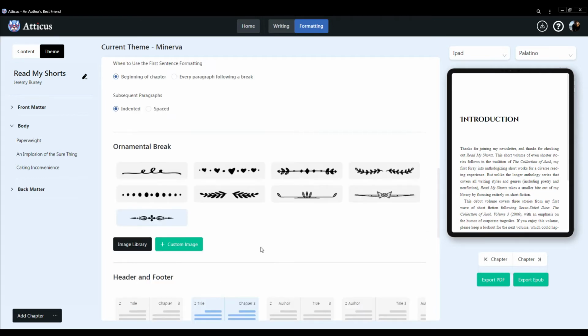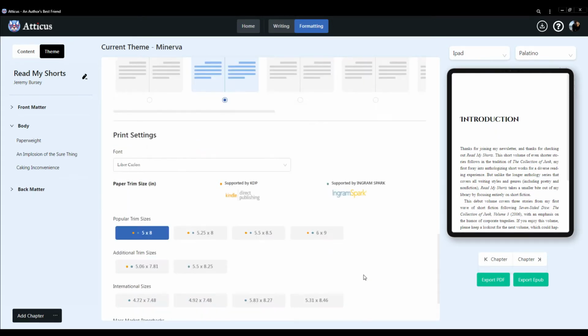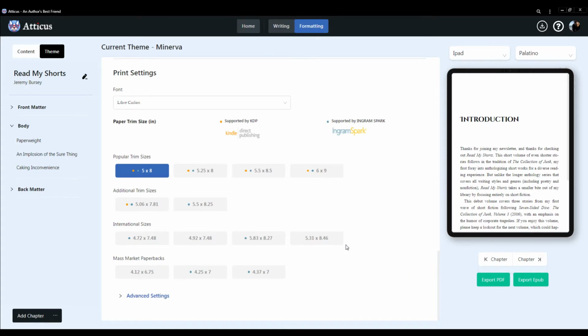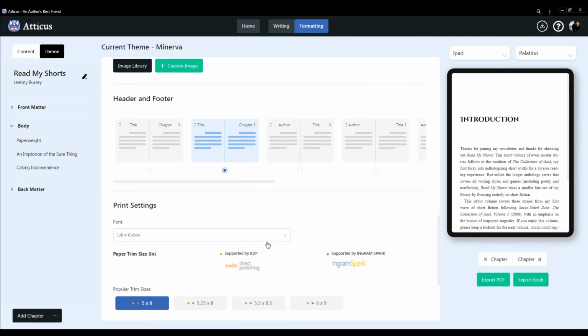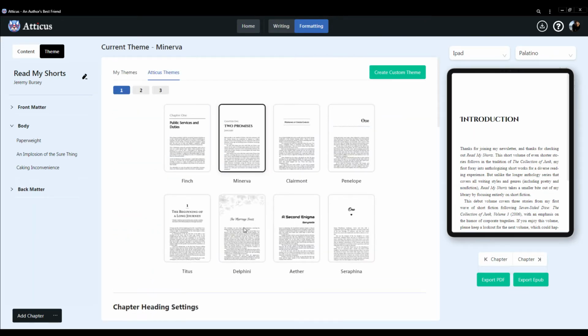Now, the last time I tested it, the PDF export was a little on the large side. I imagine they've fixed it by now. I honestly haven't tested it yet, because I still prefer using Affinity Publisher for my interior design, just because I like the extra control it gives me. Not to mention, I paid for it and I want to use it.